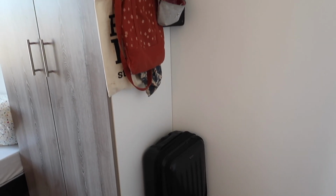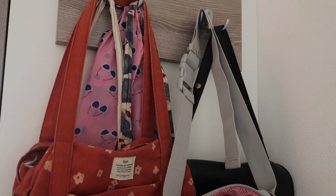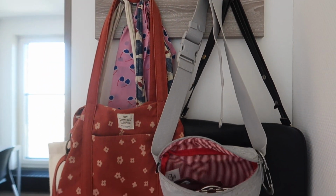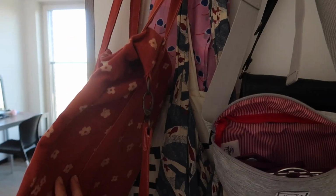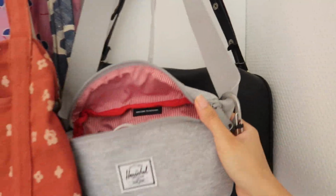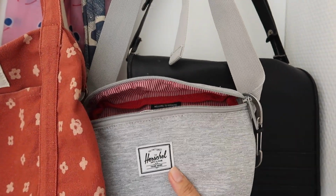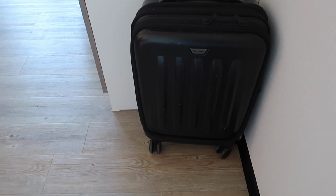So we'll start with this little corner here, which is one of the first things you see as you come in. It's obviously my bag section, and these are the couple that I have with me right now. I brought my favorite red tote that Marianne gave me, a couple of grocery bags to shop in because in Europe they don't give you plastic bags, which is great. I brought a little bum bag from Herschel, which has been really useful. And this is actually a thrifted bag from the market, and it was €5. I've also stored my small luggage here at the side.